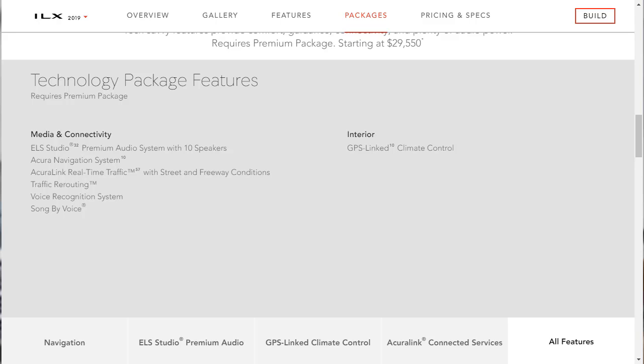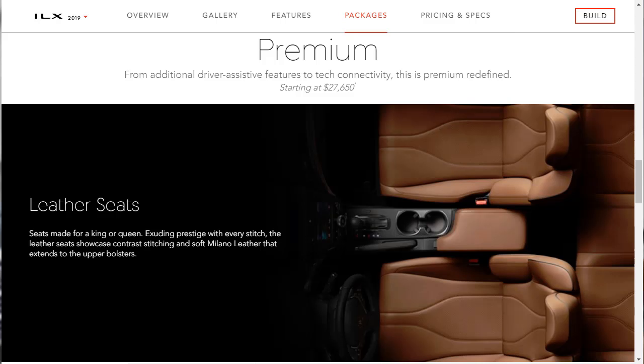With a lot of manufacturers, you don't know until you're building an option in the car, and it says, oh, this requires that. Oh, this requires... You don't even know, and then it could cost you lots and lots of money. The premium package. From additional driver assistive features to tech connectivity, this is premium redefined.